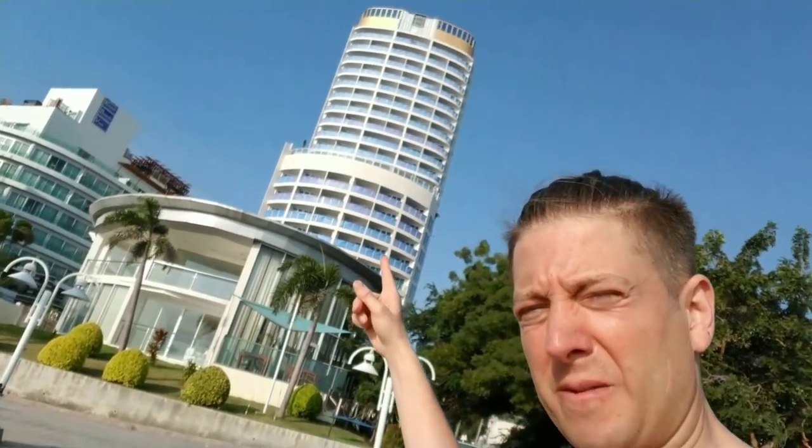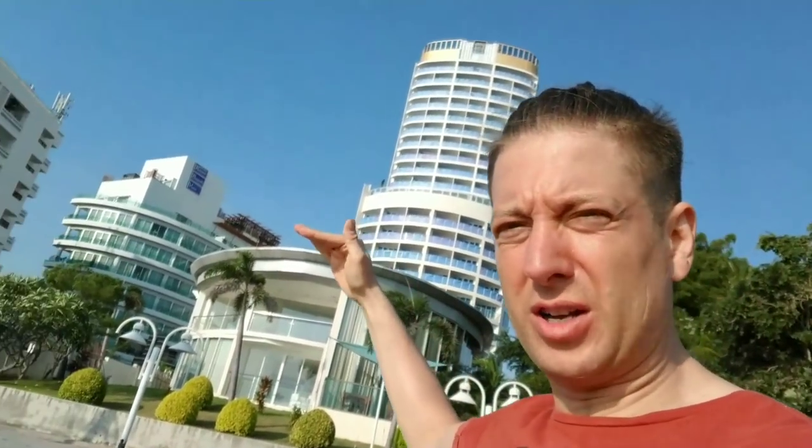The Sands condo is finishing. It's looking, wow, looking really good. Look at that. They got every floor on there and they're getting some of the exterior on. Good job, guys. Good job.